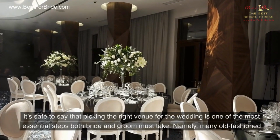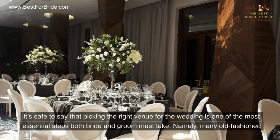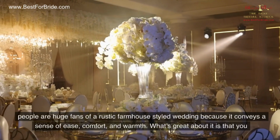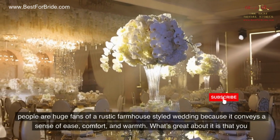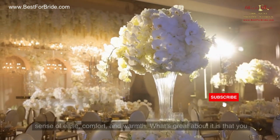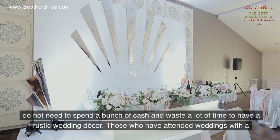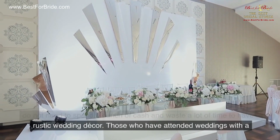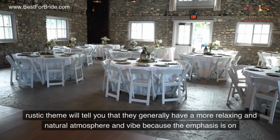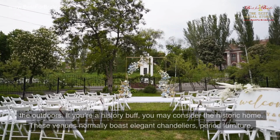It's safe to say that picking the right venue for the wedding is one of the most essential steps both bride and groom must take. Namely, many old-fashioned people are huge fans of a rustic farmhouse-styled wedding because it conveys a sense of ease, comfort, and warmth. What's great about it is that you do not need to spend a bunch of cash and waste a lot of time to have a rustic wedding decor. Those who have attended weddings with a rustic theme will tell you that they generally have a more relaxing and natural atmosphere and vibe because the emphasis is on the outdoors.